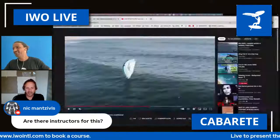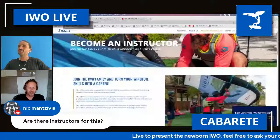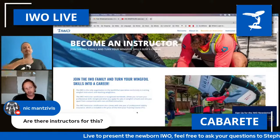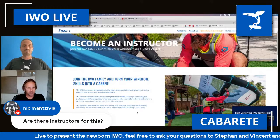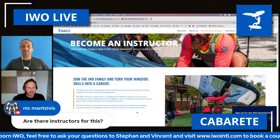Yeah, I think the tack is pretty difficult. Yeah, the tack is the hardest part. And you've got tacks going from toe side to heel side, and from heel side to toe side, and they all have their own tricks. It's definitely the hardest part.